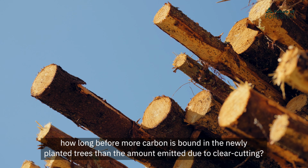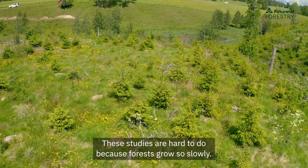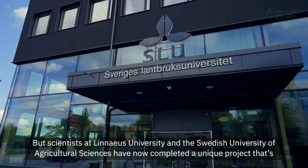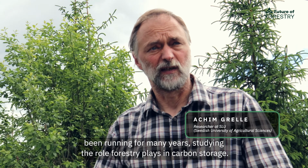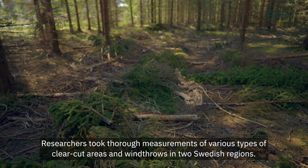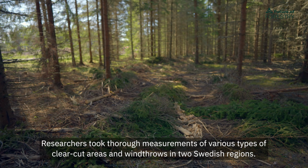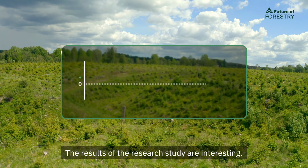These studies are hard to do because forests grow so slowly, but scientists at Linnaeus University and the Swedish University of Agricultural Sciences have now completed a unique project that's been running for many years, studying the role forestry plays in carbon storage. Researchers took thorough measurements of various types of clear-cut areas and windthrows in two Swedish regions. The results of the research study are interesting.